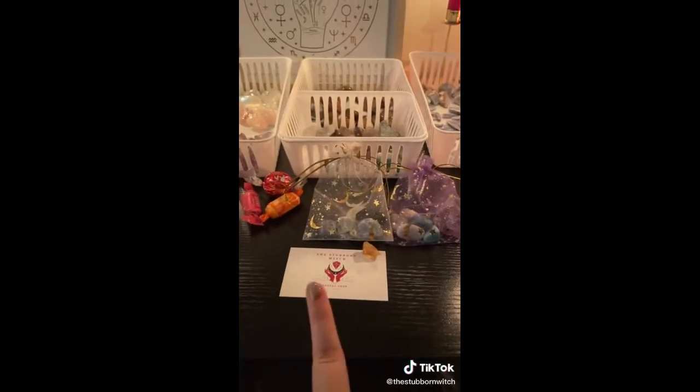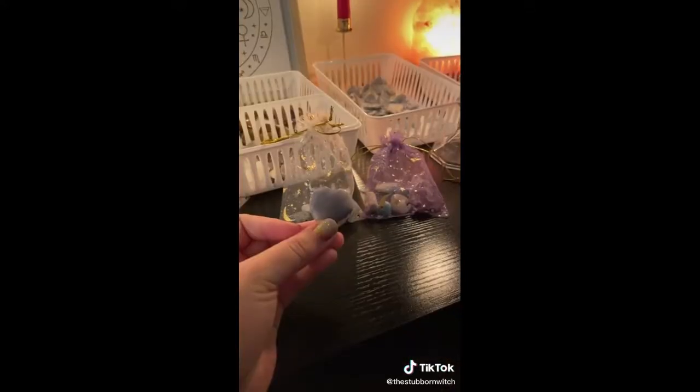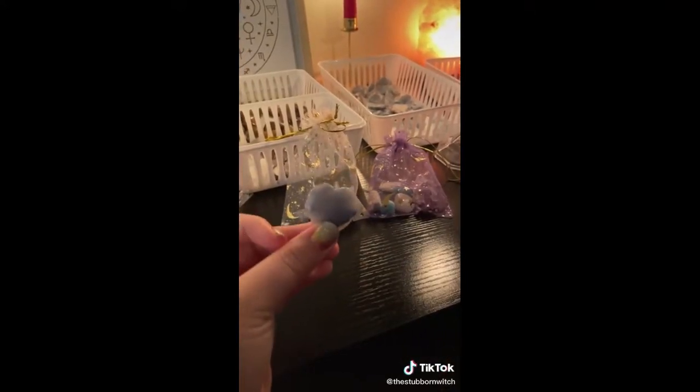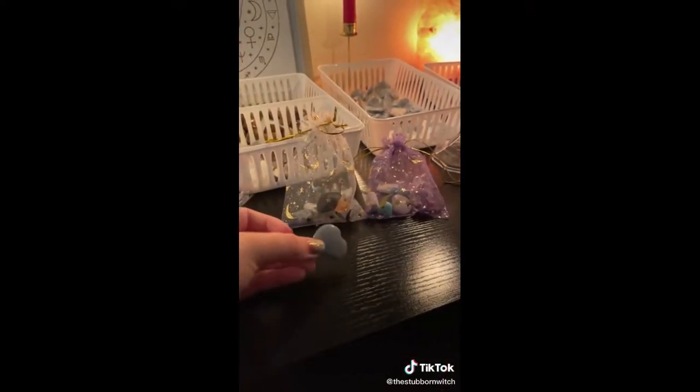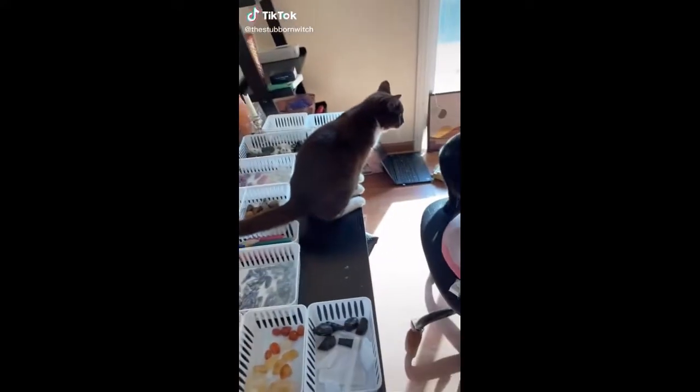And then she'll also get a card with what all of these stones mean, and it'll be packed up and sent out on Monday. One last thing, I'm also gonna include the sodalite heart because it was just too perfect not to put in there. I hope you enjoy.